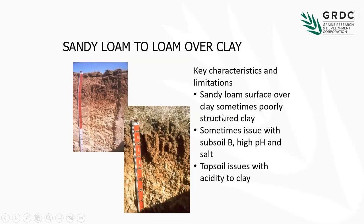The clay can be poorly structured at times. It's not always. It can be quite well structured. And again, depending on the rainfall and some other factors, it can have subsoil constraints. And this soil in particular, we have seen issues linked to acidification of the topsoil layers above the clay.